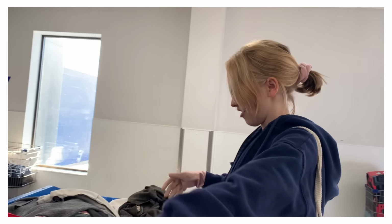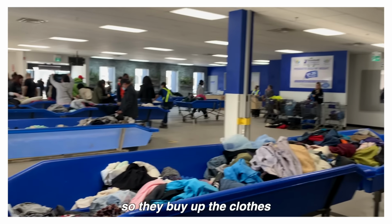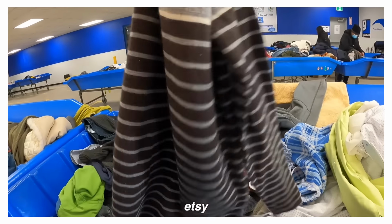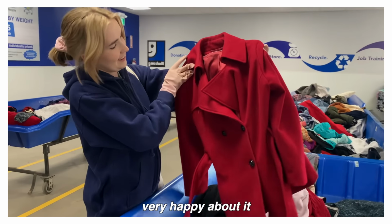Now, this is something I learned when going there, is there's a little bit of an etiquette to bin shopping that if you were new to it, you could definitely get yourself into a little bit of trouble with the regulars, because a lot of people shopping in the bins are resellers, so they buy up the clothes and then they'll sell them on like Depop or Etsy, so they can buy a piece for like $5 and then sell it for 20, and that is literally their job. So they take it very seriously. So if a newbie like me comes in and grabs something, they're not gonna be very happy about it.